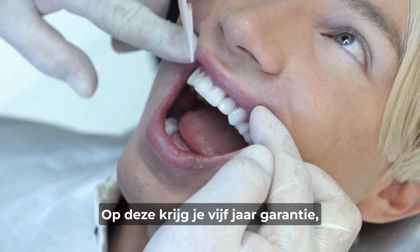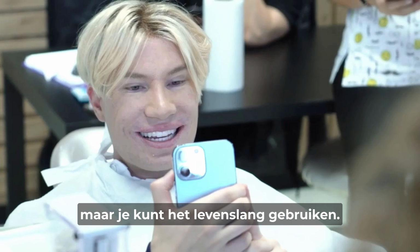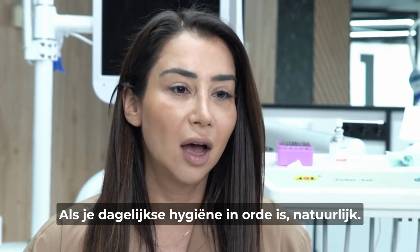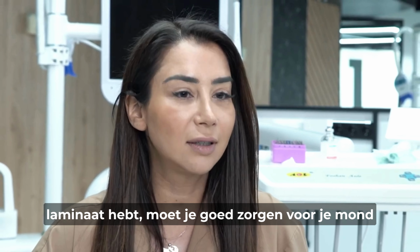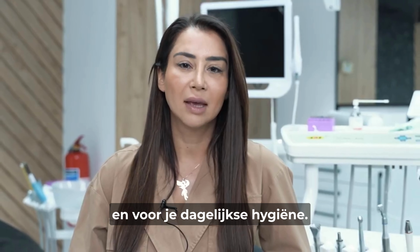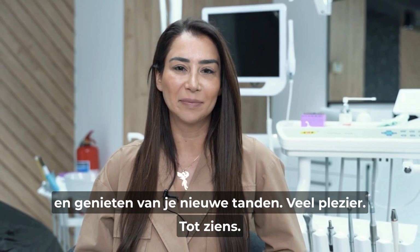You can get a 5 year guarantee on your new teeth, but you can use them for a lifetime if your daily hygiene is correct. Of course, even if you get your crowns or your laminates, you have to take care of your mouth and your daily hygiene. So don't forget to brush your teeth and enjoy your new teeth.